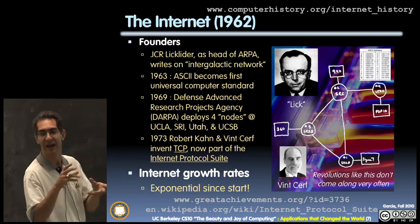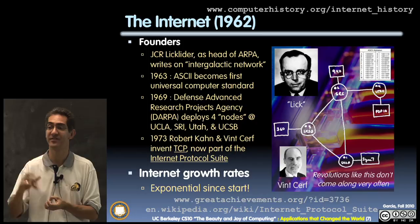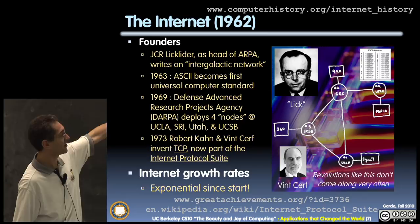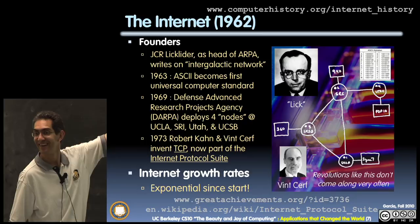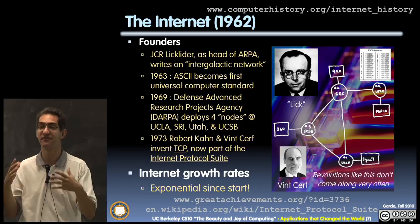In 69, this is the big deal. Back in 63, they came up with the standard. In 69, DARPA deploys the first internet. That's the sketch of the first internet. Pretty cool. Where are all the places? Well, UCLA, SRI, Stanford Research Institute, Utah, and UC Santa Barbara. They were connected like this. To get to Utah, everybody had to go through SRI. Those are the nodes. Hanging off of those are the machines that they had at each of those sites. And that is the first internet. Pretty cool. How has it grown today? I'll show you that in a slide or two.